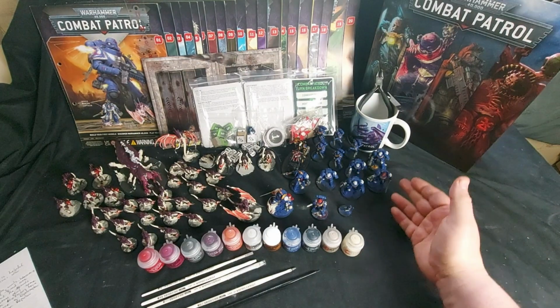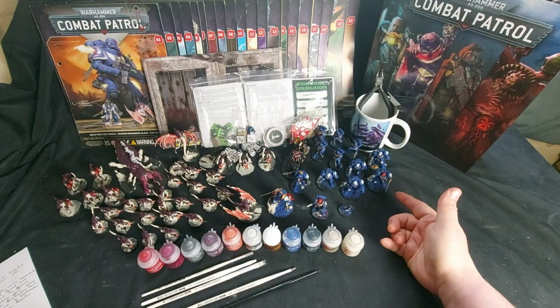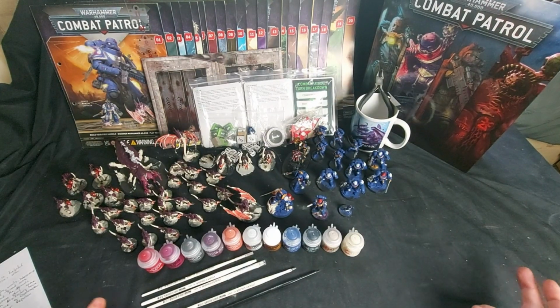When it comes to units like the Terminators that have lots of attacks but different weapon profiles, you can simply roll your Sergeant's attacks first and then do all your Power Fist attacks first, even if you only have 20 dice.